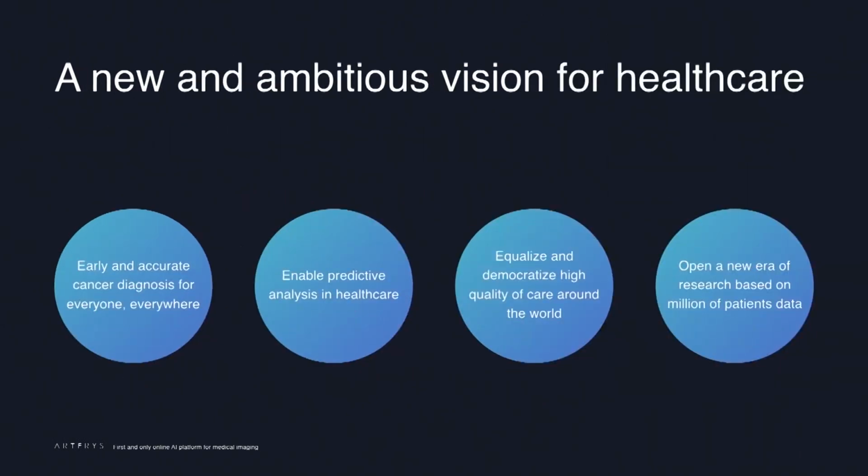In terms of our mission and vision and where we want to go, every day we are driven by early and accurate cancer diagnosis. That's part of one of our products, and that's what we want to change. If we can get early and accurate cancer diagnosis, it will make an impact on patients every day. We want to enable predictive analytics, so not only diagnosing patients, but also connecting that to treatment and trying to predict how patients will respond to treatment. We also want to democratize the quality of care across organizations. Right now, certain organizations have a higher quality than others, and with AI and cloud-based systems, I truly feel that we can democratize that. And lastly, if the systems are connected and we can share data seamlessly, there's a whole new area of research where we can bring researchers together to do predictive analytics.